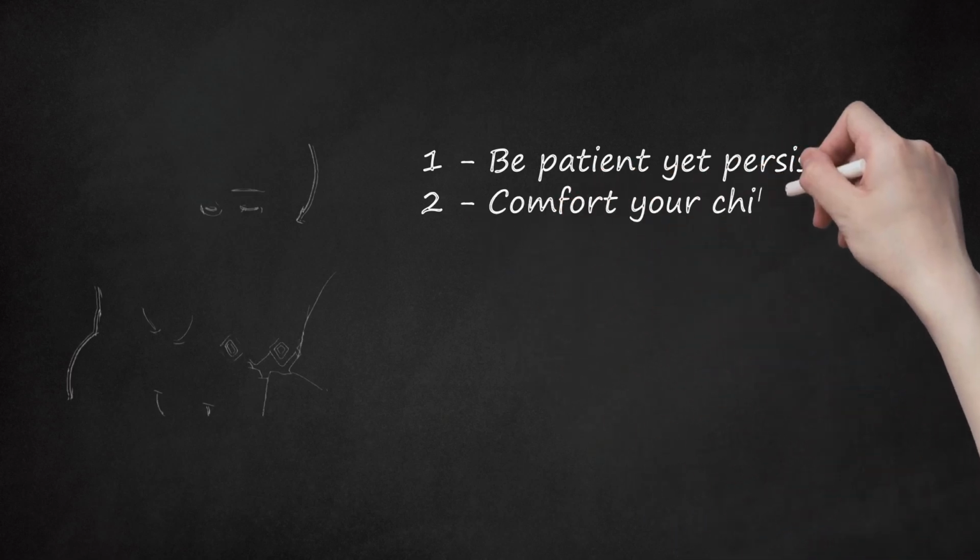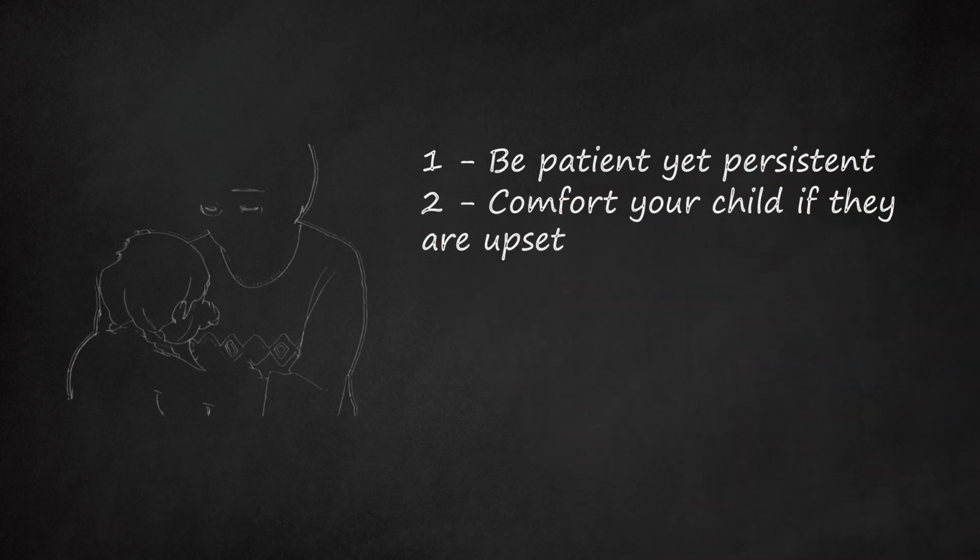2. Comfort your child if they are upset. For some children, moving from a crib to a new bed can be a scary experience. They may feel less safe in the new bed or be afraid of falling out. When this happens, it's important that you go to them and comfort them.